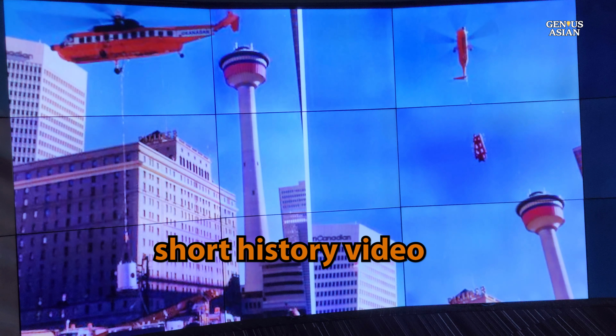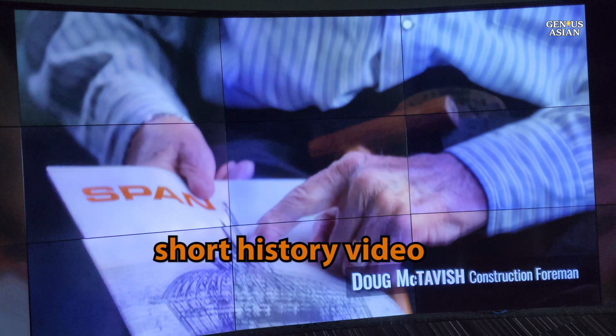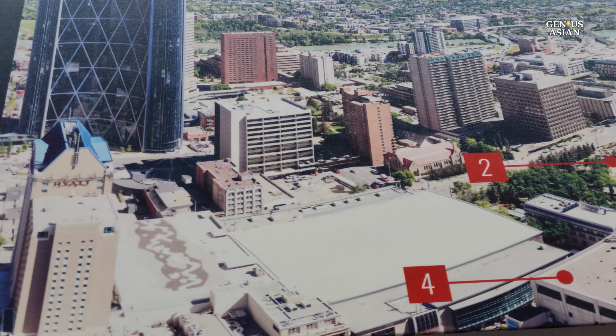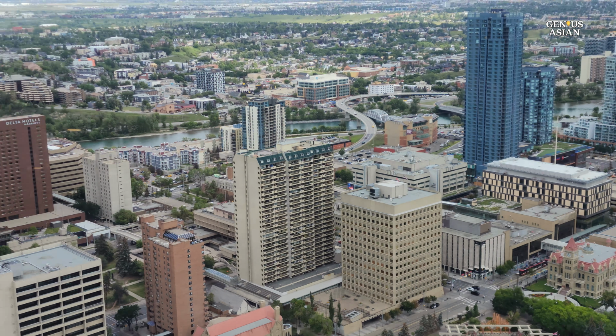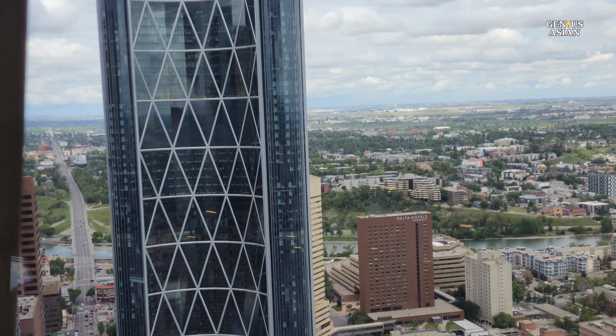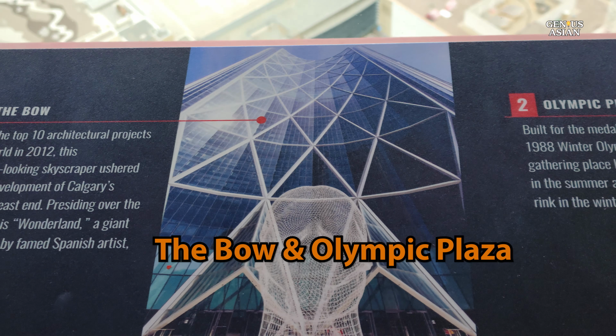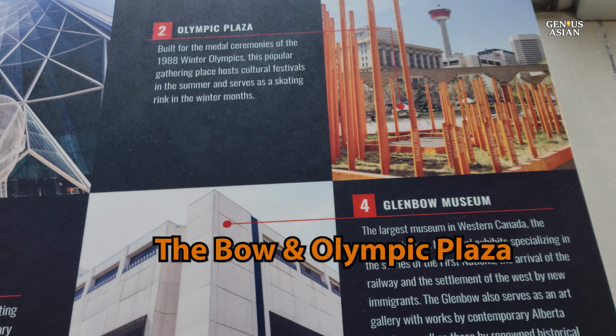Back to the top of the tower, other things to see. There is a short history video you can watch. There are other sorts of informational displays around the top of the tower as you walk around it. Here's one example. First, how you can see the landmarks as they were pointed out from the top of the tower, such as this building called the Bow and a park called the Olympic Plaza.